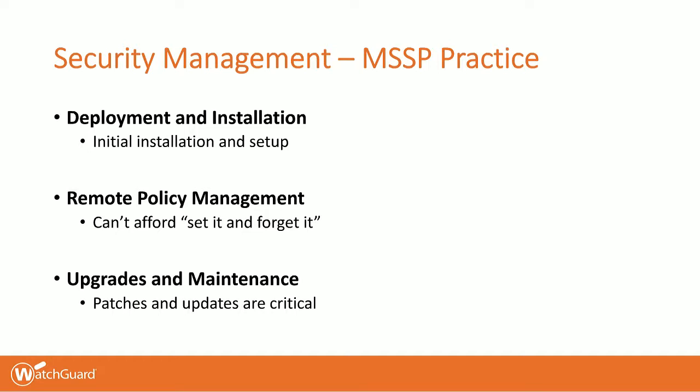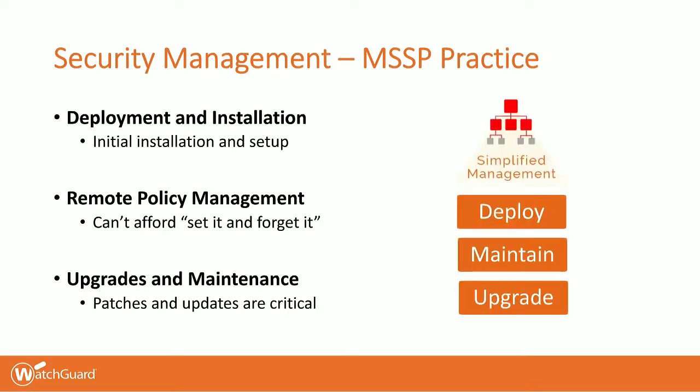So just to highlight the three main things that we see partners providing to their customers as part of an MSSP practice, which are mainly tied to management, the first is the initial deployment and installation. It all starts with getting the product and a service from a vendor, integrating that into your managed security services, and then being able to effectively install, deploy, and set it up at the customer site. So I think that to us is one of the most important aspects.